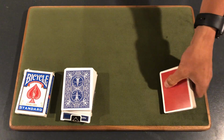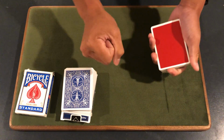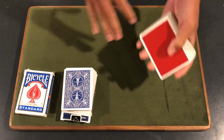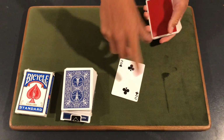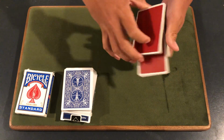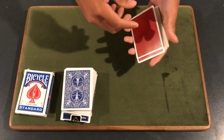Now the third card force is a little bit different, and this is going to use the second hand deal, which is basically a move. All he's going to do is take whichever card he wants to force. In this case, let's say we wanted to force the 2 of clubs. This card goes on top. You can do any sort of fake shuffle you want. It doesn't really matter as long as you keep that card on the top.